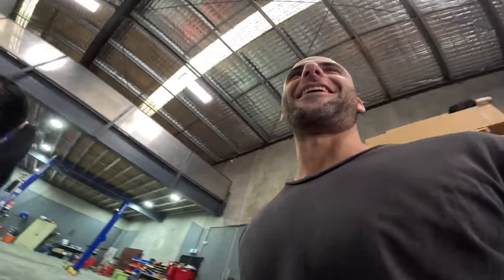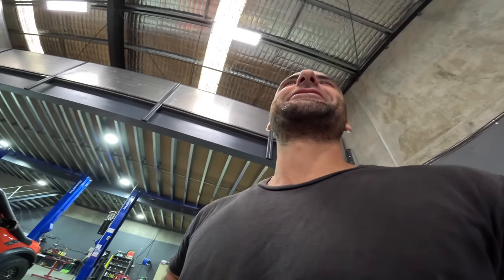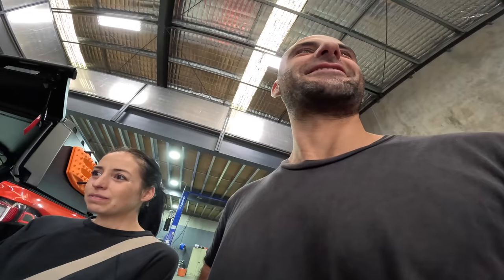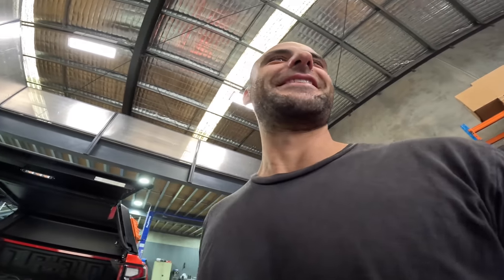Oh my goodness, gracious. Wow, looks sick. That's crazy. Looks completely different. It looks crazy. Wow, it looks sick. It looks hot. Those spotties. Even the snorkel, man.